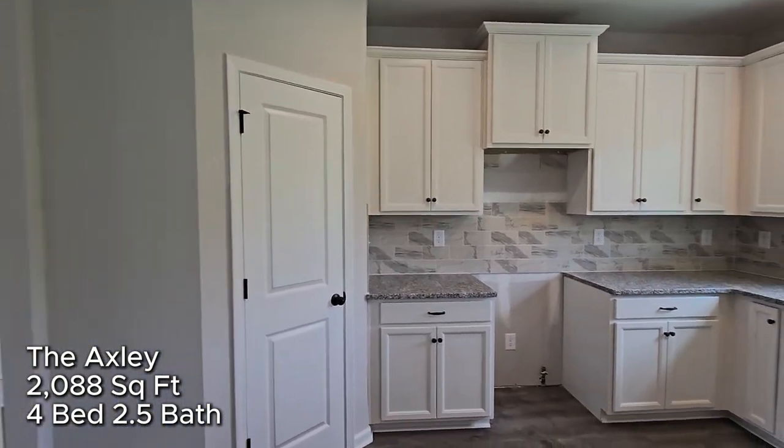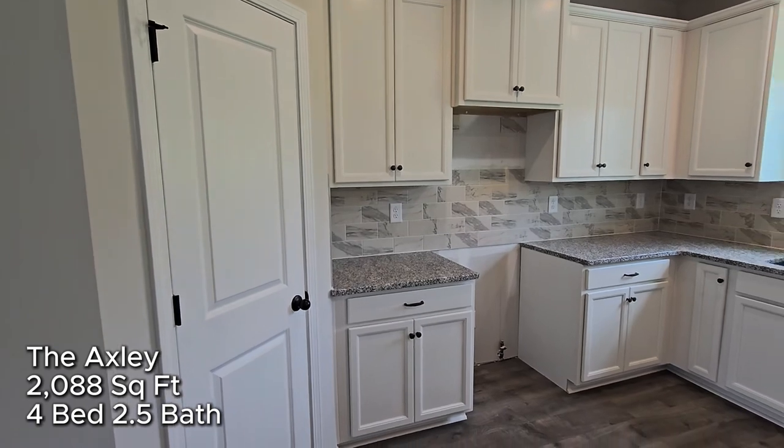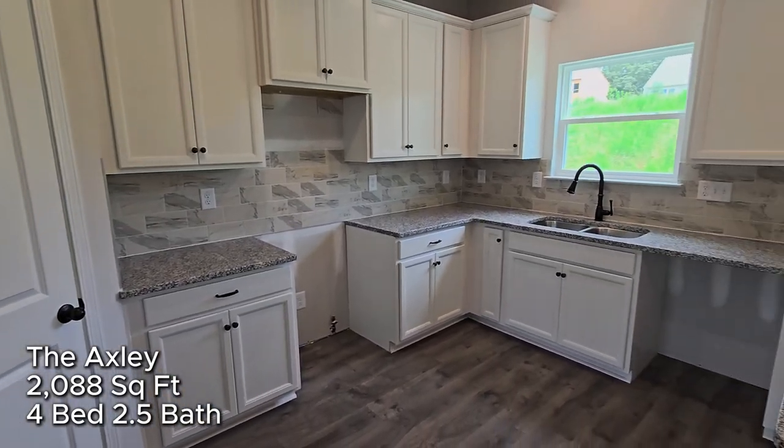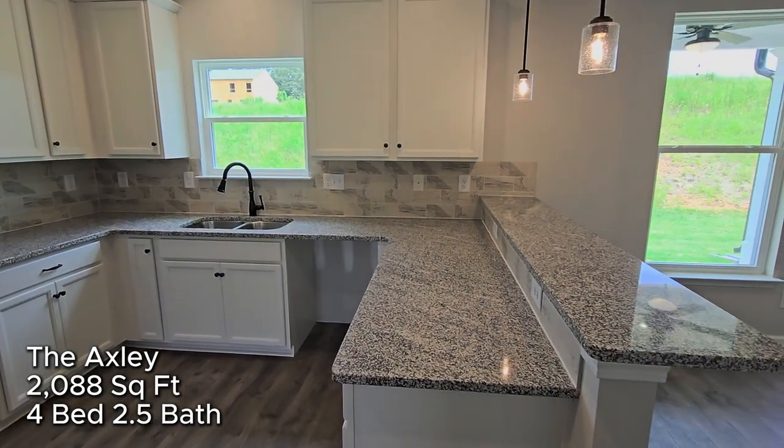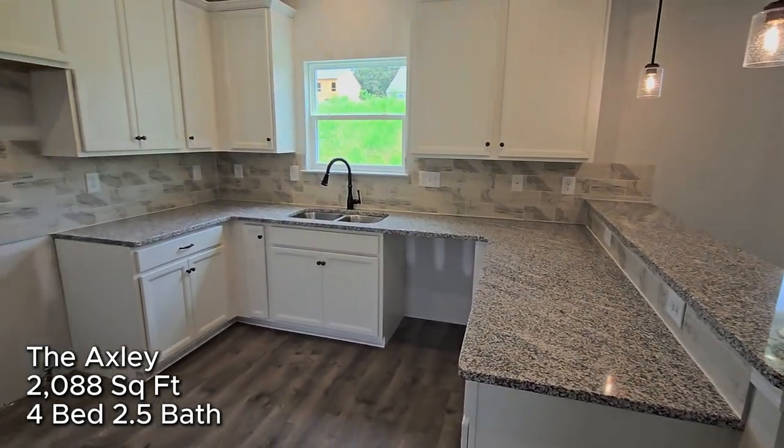You've got granite countertops in the kitchen and cultured marble countertops in the bathrooms, which look great. You also don't have to worry about dragging dirty clothes up and downstairs because the laundry room is upstairs, convenient to all the bedrooms. Now, I hope you enjoy the rest of the tour.